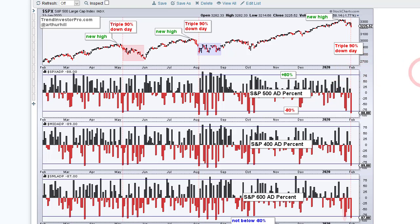So here's the triple 90% down day that we had on Friday, January 31st. And there you can see all three move below minus 80% for AD%, which means more than 90% of issues in each index declined. Now, basically what we have here is an advance to new highs, and then that sharp increase in selling pressure.